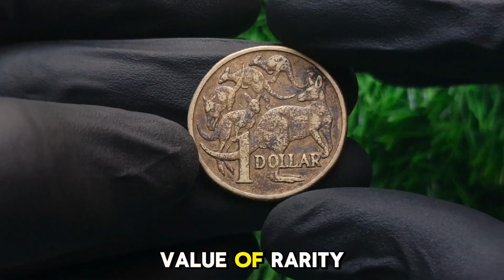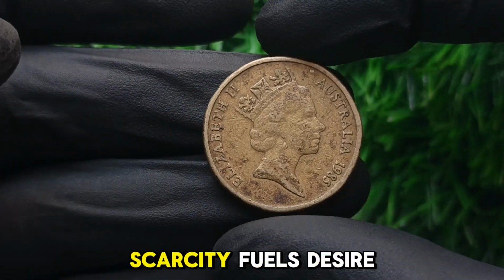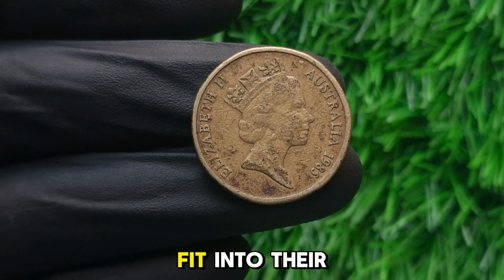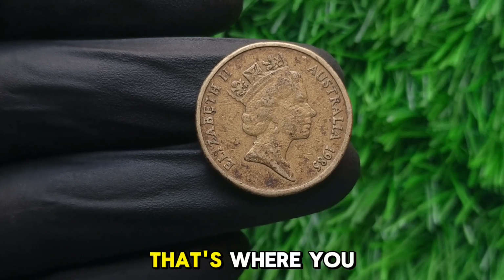They know the value of rarity. They understand how scarcity fuels desire. And they're willing to pay top dollar for pieces that fit into their elite collections. That's where you come in.